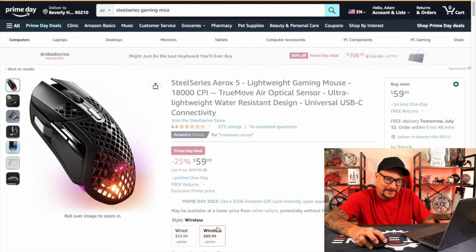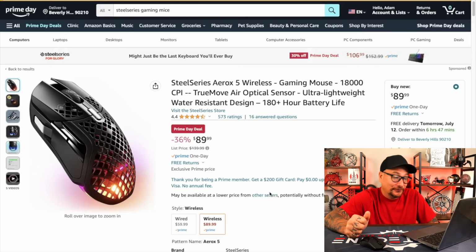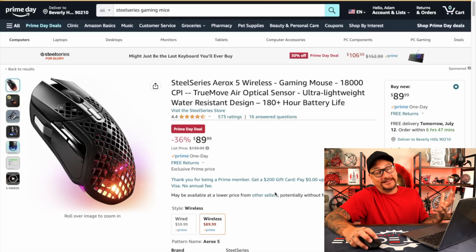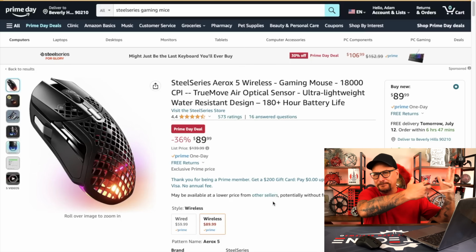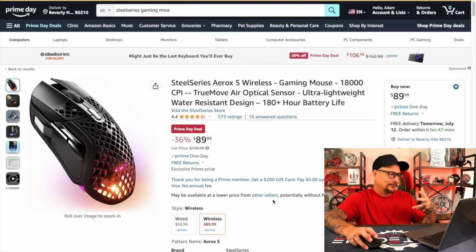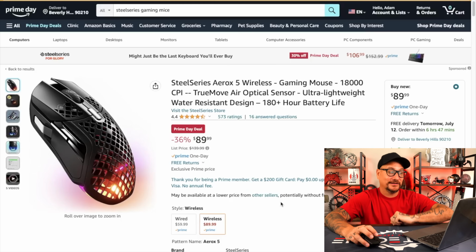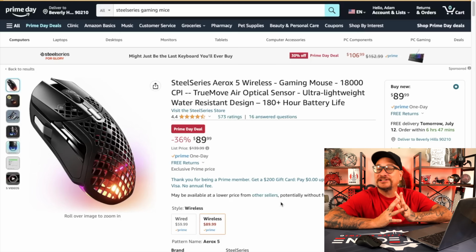I really like this, but I do prefer the wireless one. If it's $89, regularly $140, I would tell you go with the wireless one. You get a little bit better savings there. This is an awesome mouse. It looks cool. Maybe not for your competitive FPS, but if you play some story games like myself, a little bit of Destiny, playing Diablo, this mouse is awesome. And again, no joke, the shape is fantastic. This is a hidden gem for sure.